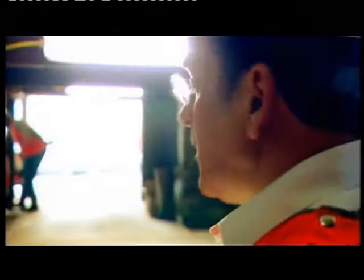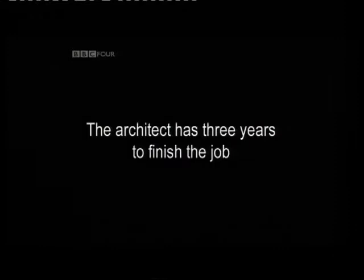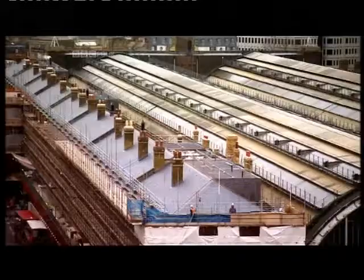This is not easy to build something like this, on top of a kind of pretty ropey 1850s building. It's really a piece of pretty amazing engineering.